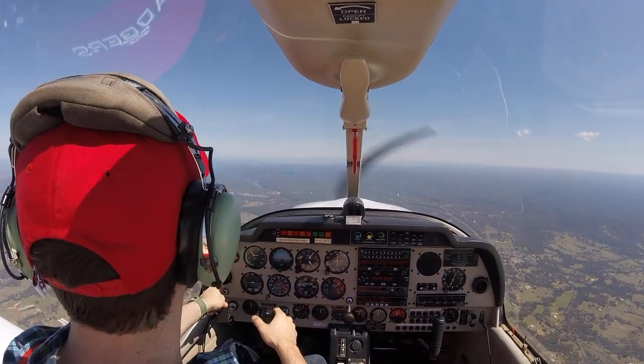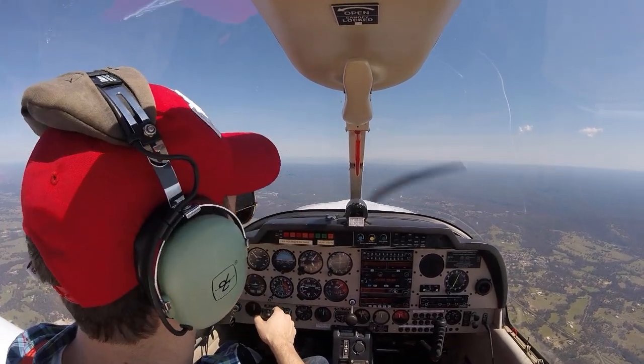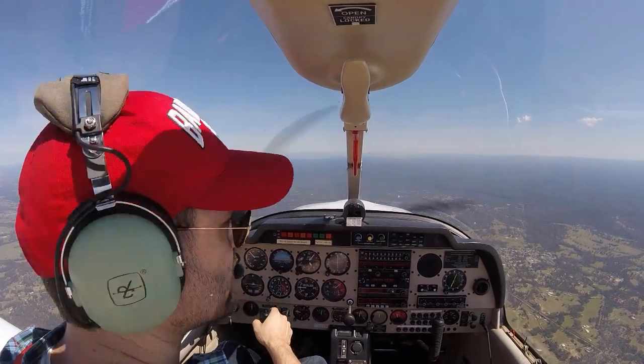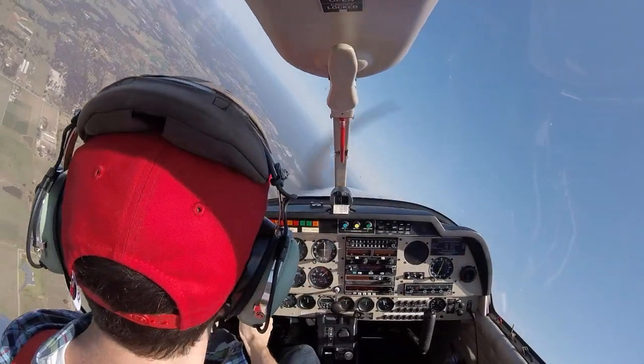Alright, well let's do a steep turn. Have a lookout. Clear left, clear center, clear right. 3301, contact Melbourne Center 133. Now let's turn left. Clear right, clear center, clear left. 8 degrees, pull.